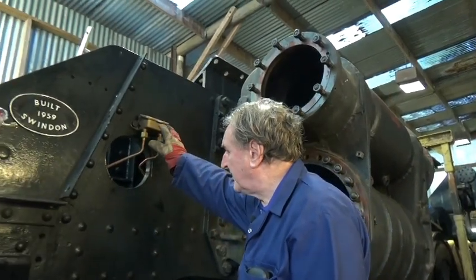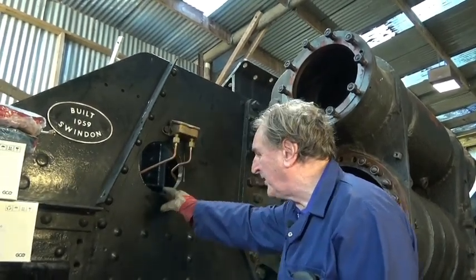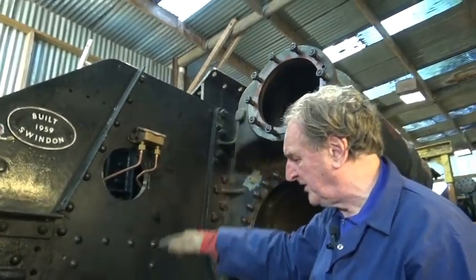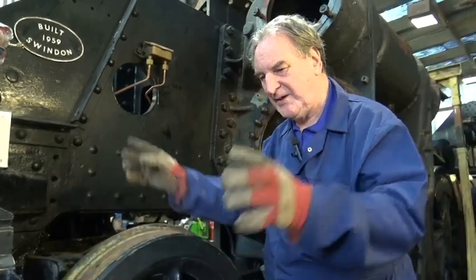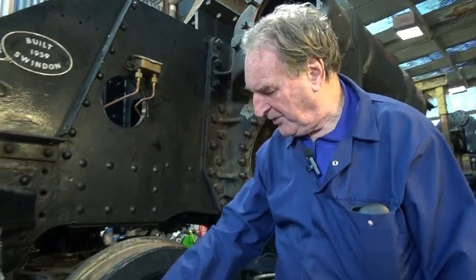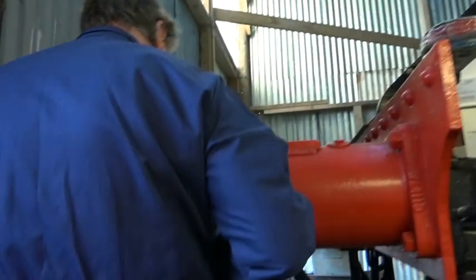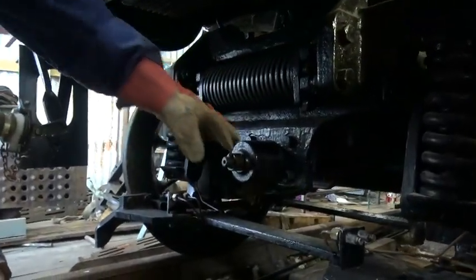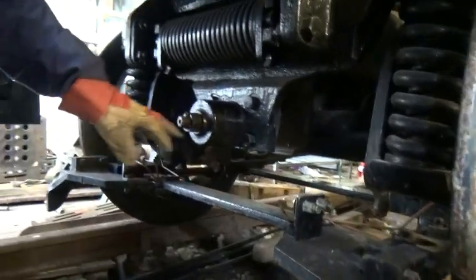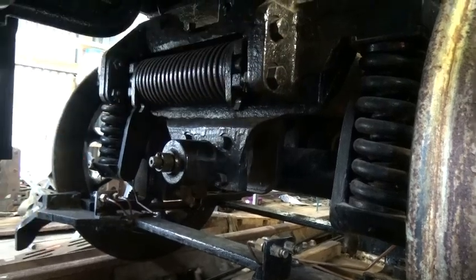And these oil pots were made by a chap called Phil Oldfield. The pipework's been done by Steve Jeffrey, that takes it down to the flexible pipes under here, so as the pony truck moves around, the flexible pipes move the oil with it. The bottom of the pony truck is grease lubricated, and you can see there the grease nipples either side that go through to the axle box horn guides that go up and down.